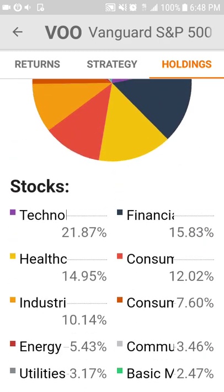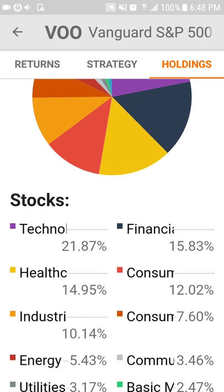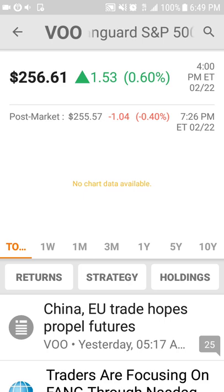So a lot of these funds have a lot of overlap, and I plan to consolidate my positions. Still thinking about how I'm going to do that, but I'll definitely keep you guys posted as I think about that.